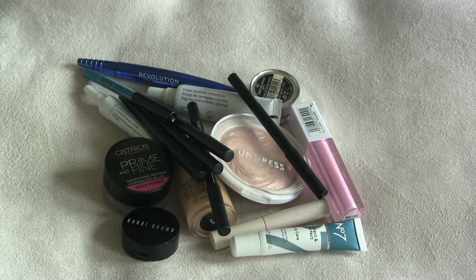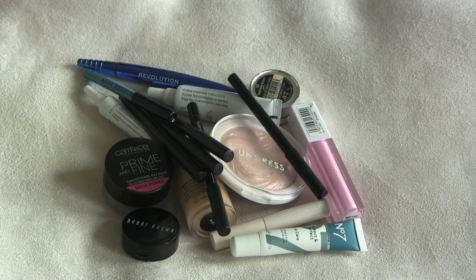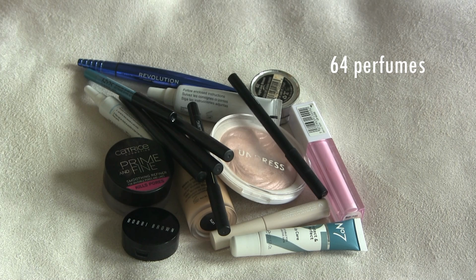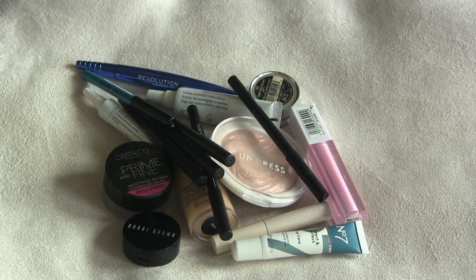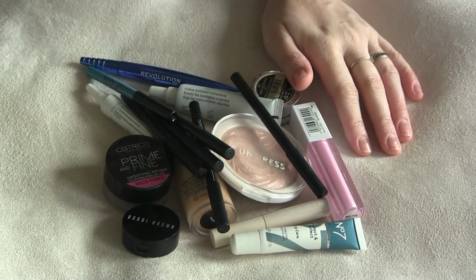I will also say I'm not going to include any nail polishes or perfumes in this video. I don't think I'm going to declutter any perfumes either, but I have a huge collection. I'll probably do some videos about my perfumes in the future. I love doing those. Those are my main interests at the moment, but I think last time I counted, I had 58 perfumes, and nail polishes, I haven't counted them, but I think I have around 50. I'm going to do a separate declutter on my nail polishes in another video.